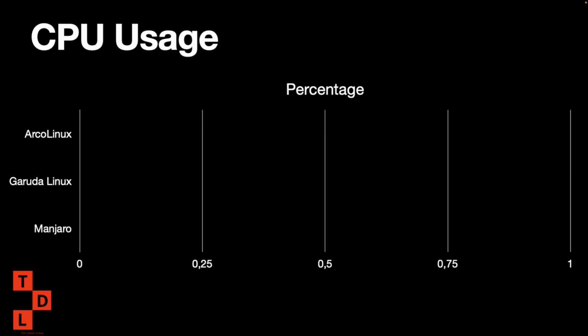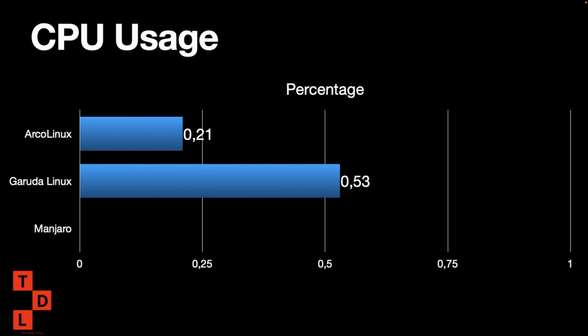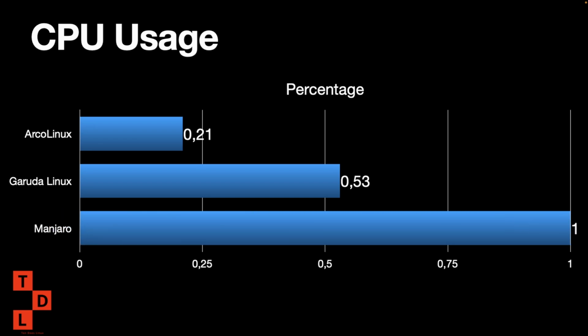So the second thing that we look at is the CPU usage after a clean reboot. ArcoLinux and Garuda Linux we did already before, so ArcoLinux was very low at 0.21. Garuda Linux was at 0.53, and Manjaro has an average of 1. So there was a bit more in the background running on Manjaro Linux. Most likely it's something like a check for software or kernel, although I did update everything before I started running the performance test. But you can see here that it's a bit more CPU usage after clean reboot.